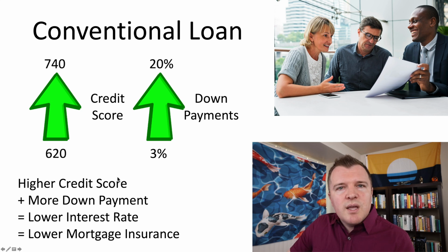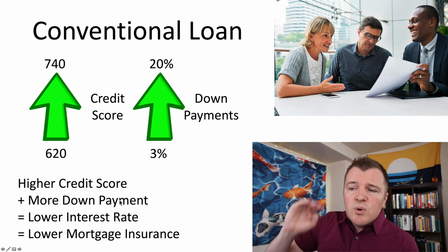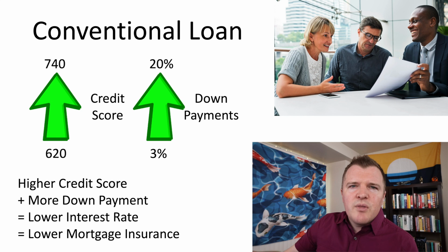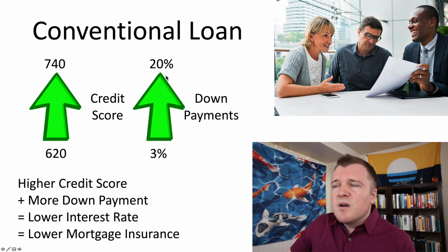So in general, with a conventional loan, the higher your credit score and the more of a down payment you can get, the lower the interest rates and the lower the private mortgage insurance you have to pay. We'll talk more about that in a second. Once you're above 20% down payment on a home, you don't have to worry about mortgage insurance.